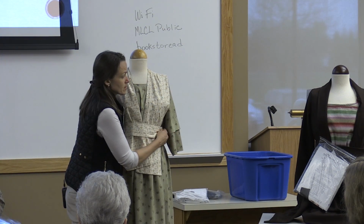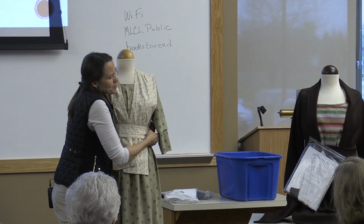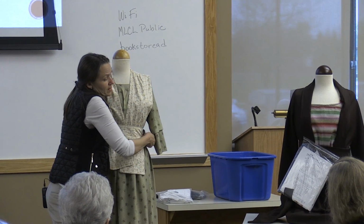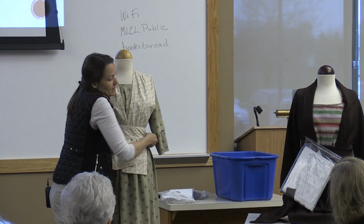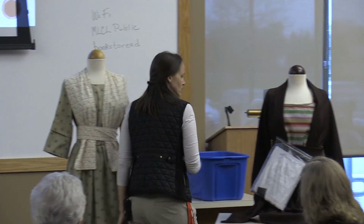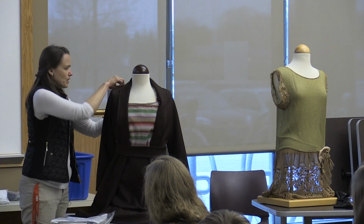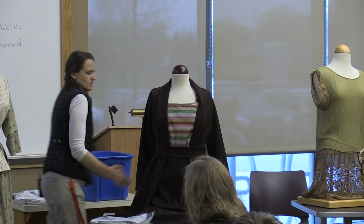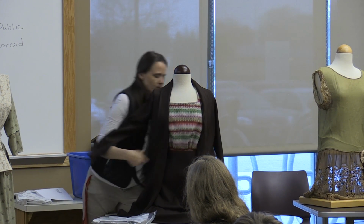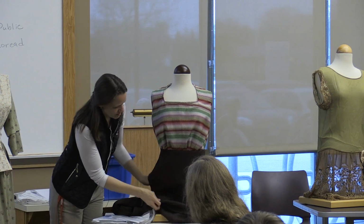And then the final one from the era, you know, as far as World War I goes, is this brown polyester. And it called for a different kind of fabric, but it's similar to polyester, so I just use that instead. And then that comes with, there's three pieces to that, and it's got this jacket on the top. And a belt. And then this is a little dress that goes underneath it here.